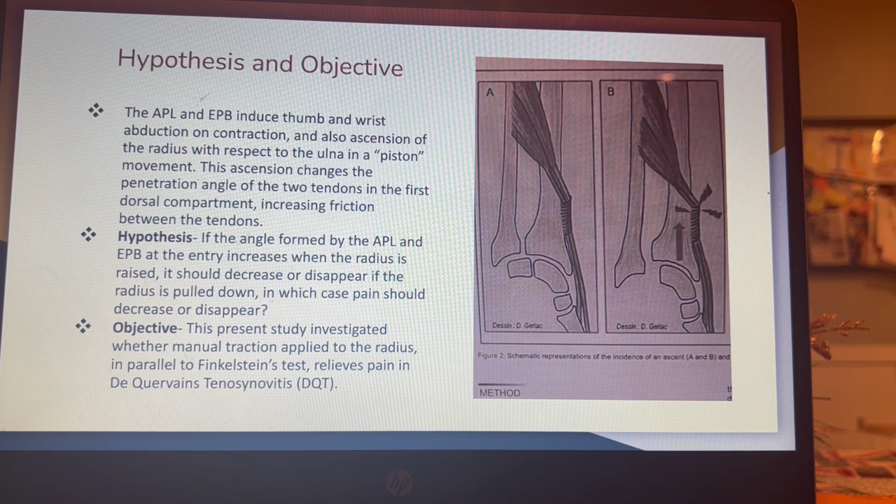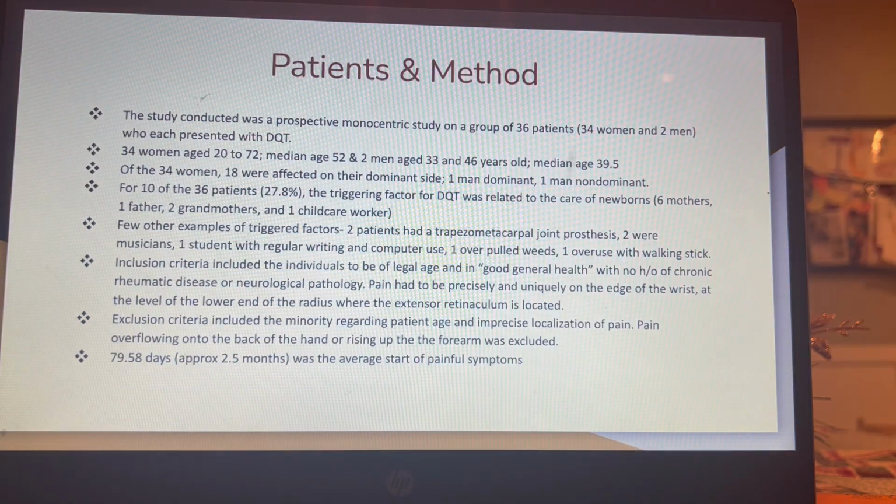The author's hypothesis is that if the angle formed by the APL and the EPB at the entry increases when the radius is raised, it should decrease or disappear if the radius is pulled down, in which case pain should decrease or disappear. The objective of this study is to investigate whether manual traction applied to the radius in parallel with the Finkelstein test relieves pain in De Quervain's Tenosynovitis.